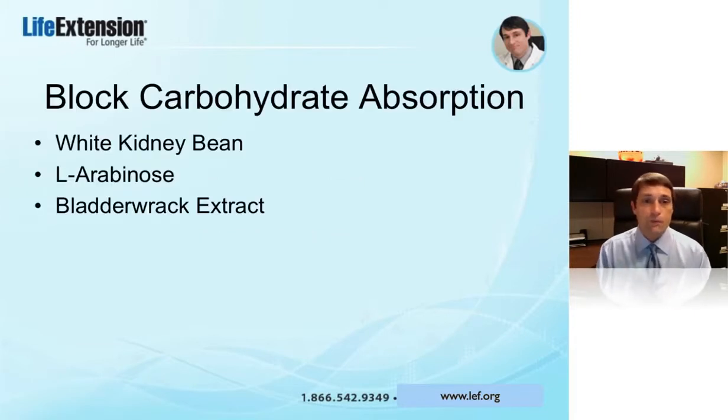Step number 2, block carbohydrate absorption. So imagine if you eat a bunch of sugar, because by the way, the American diet culprit, it's sugar, refined sugar. That's what gets us. So all of this sugar we're taking into our system floods our bloodstream. Flooding our bloodstream like that, if we don't burn it, the body's going to store it, and it's going to store it as fat. So blocking the amount of carbohydrates that actually get into the bloodstream is a significant step in attacking body fat, that sugar-fat connection.